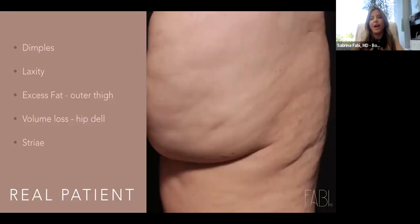Somebody like this comes into the practice and they tell me that they have cellulite, but it's much more complex than that. What you're seeing here are dimples, and the dimples that you see in the butt cheek of this person can absolutely be treated with modalities that are for cellulite. But then you also see, what my eyes see is laxity. And we know it's laxity because if you pull up on that skin, the rippling that you see along the outer aspect of this person's butt is no longer there. And so that is not necessarily going to be addressed by modalities that address dimples. And that's going to have to be addressed by modalities that tighten up the skin.